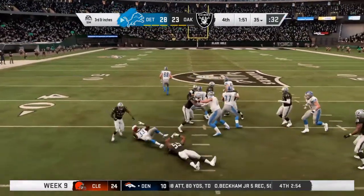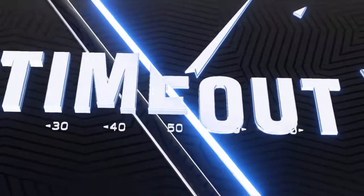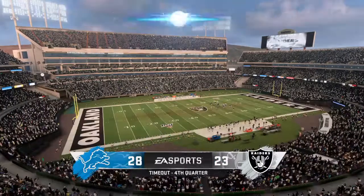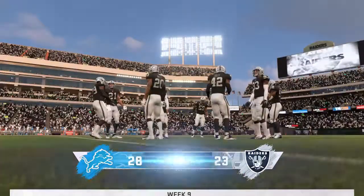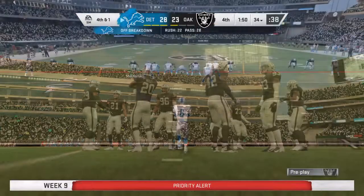Here's Johnson. He's been busy this afternoon. He's not going to get there. That won't even be close. It was blown up in the backfield. And now we're going to get a timeout defensively. So another stop. 1:50 left in the football game.